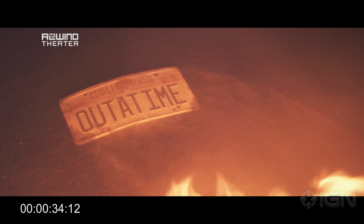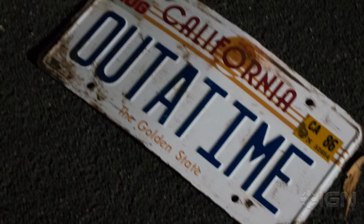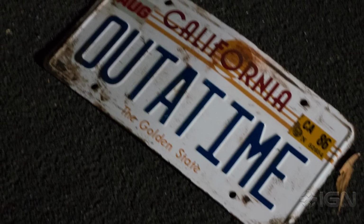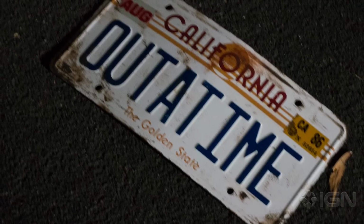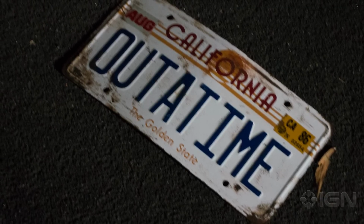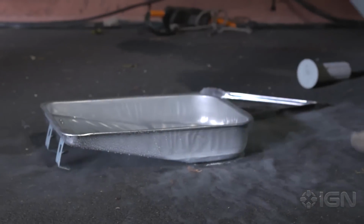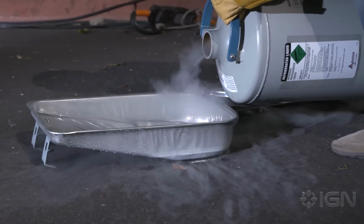It was difficult. Speaking of practical, Adam Barenblatt, our motion graphics producer here at IGN, made a recreation of this California license plate out of time. Down to the details of the registration, 1986, as the proper year registration for the movie that came out in 1985. Amazing. He burnt it. He added some scruff to it. He even bent it in the same ways that it's bent in the movie. And last but not least, we dipped it in liquid nitrogen to give it that smoky steam.